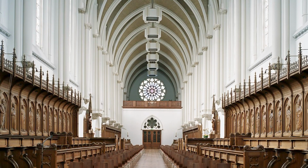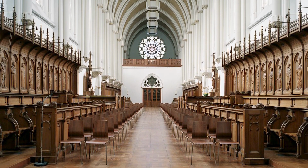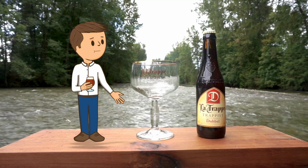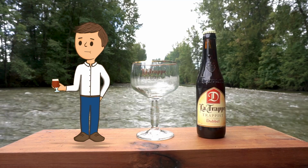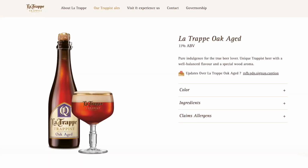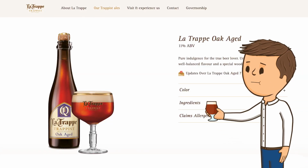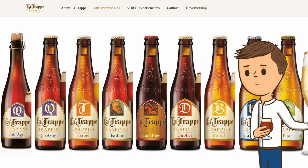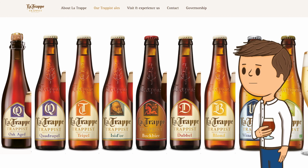What used to be a sheep farm has now grown into one of the biggest and most popular Trappist breweries in the world. The brand La Trappe is named after the original founding abbey of the Trappist order, which is l'Abbaye Notre-Dame de la Trappe in the French province of Normandy. This authentic Trappist brewery has been more expansive than most Trappists in the range of beers that they brew, as they currently produce 9 different beer styles, as well as having produced some temporary limited edition beers in the past.